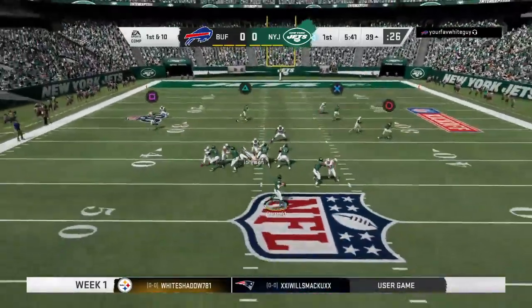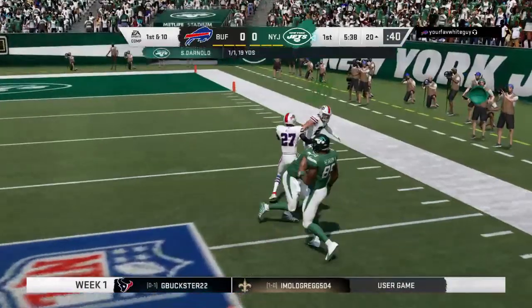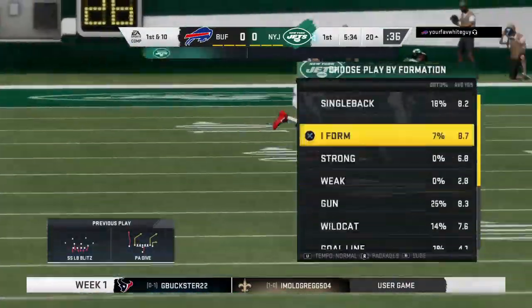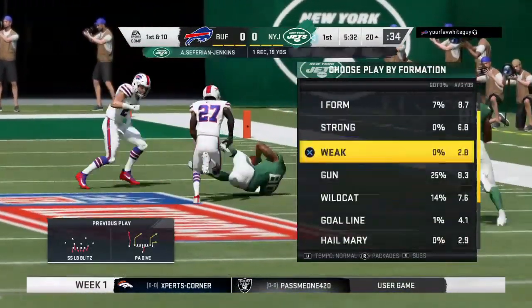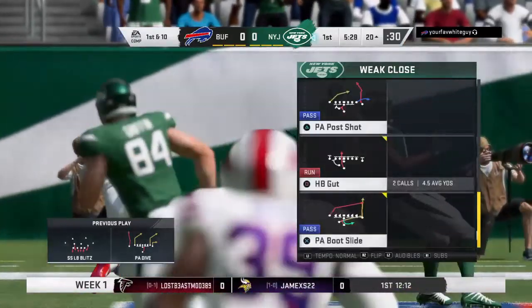After the interception, here's Darnold. Safarian Jenkins has it. Give him 19 there as the drive marches forward. Right after the turnover, they come out throwing. And that means it's a sudden change situation.